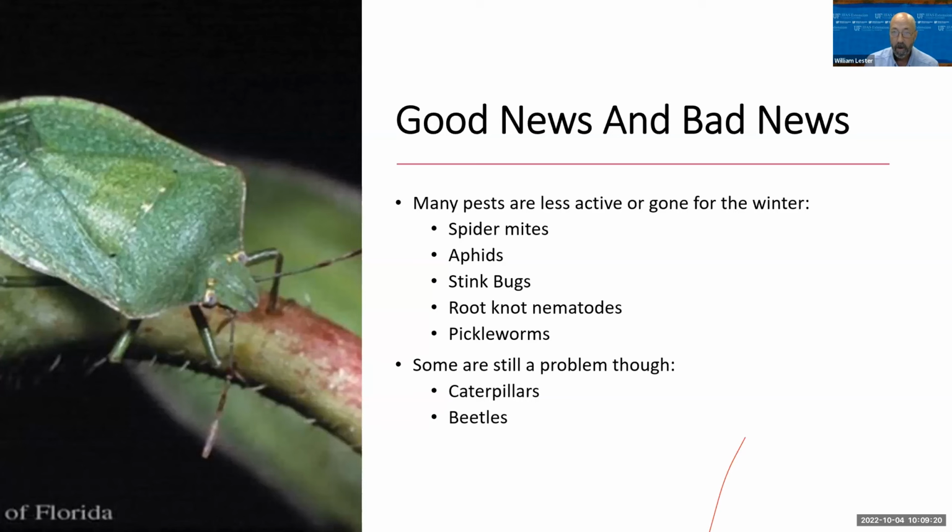So we have some good news and some bad news. The good news is a lot of the really bad insect pests that could be a huge problem, especially during the heat of summer, are really either not present at all during the fall and winter once we really cool off and get into the cool season, or they're much less active and there's far fewer of them out there.